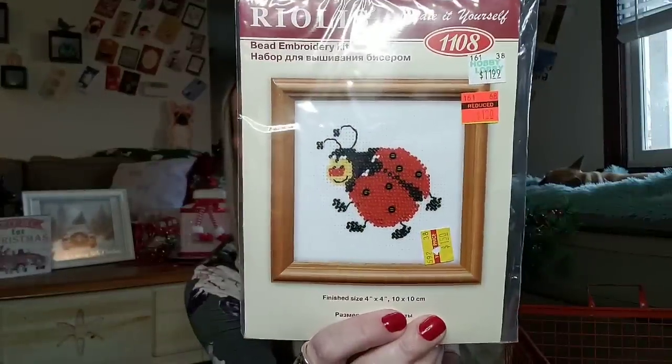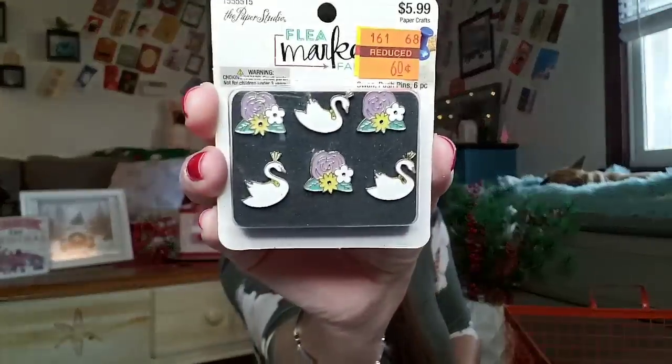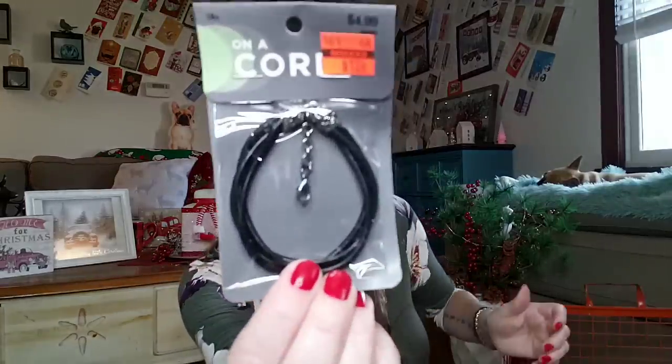Here's a ladybug. Got that for $1.20. Cute. Here's some more of those sequin thingamabobs. I paid 19 cents. Well, they have 20 cents on there, so I know I bought multiple ones of those. And these cute pens, I paid 60 cents. Little swans. And then I bought a couple of these. These were 39 cents. You can put stuff in there and make a necklace out of it if you want. This is a leather cord. I paid 49 cents for that.